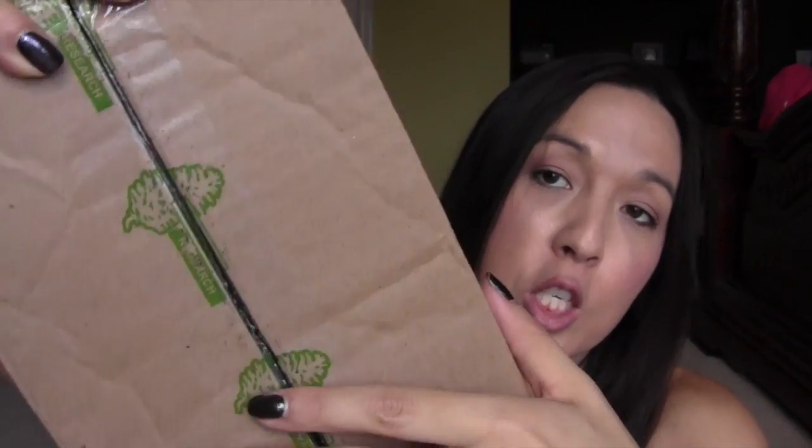I can't show you what I got, but from Pinecone Research, I've gotten several things, and that's just their little emblem right there. They send you something to try out, a new product that's not out on the market. I wish I could show you, but I can't. So I'm excited to use that product.